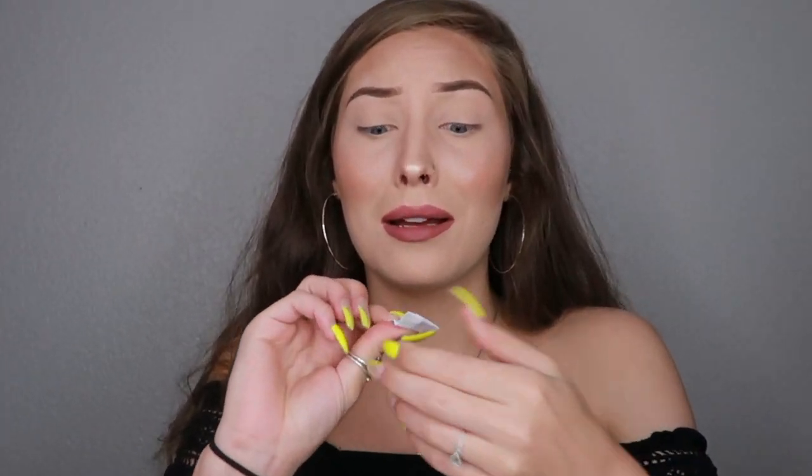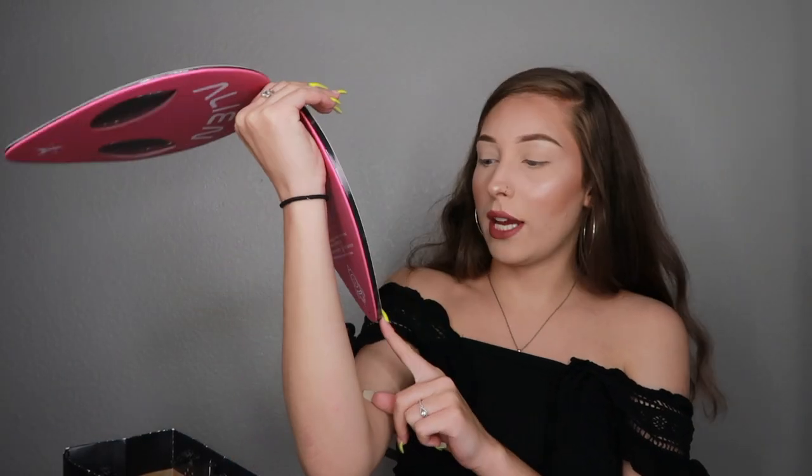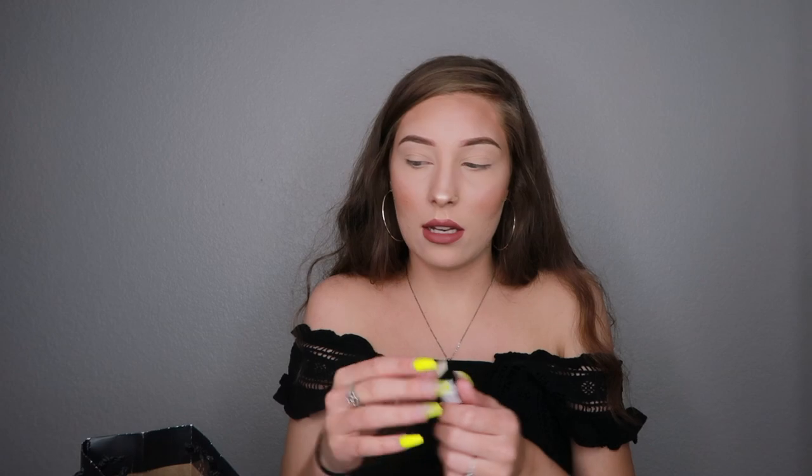So I'm gonna pick, the first number is 18, which is black. So my first one is the black shade, which is called Black Hole. So maybe I could use that for eyeliner. We'll see what happens. Next is the, let me shake it up.